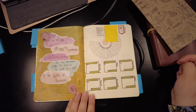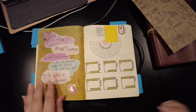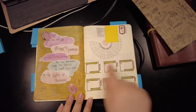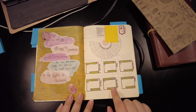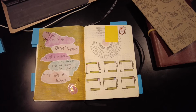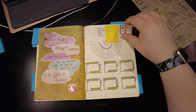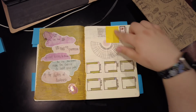Here is another set of trackers from the same video that I got the other tracker from. And here are some daily things that I wanted to set up, especially since I'm transitioning back to school and I'm really worried that I'm going to lose some healthy habits in that transition, with a lot of stress going on because I have to get coding done. And then also some mental health symptoms.